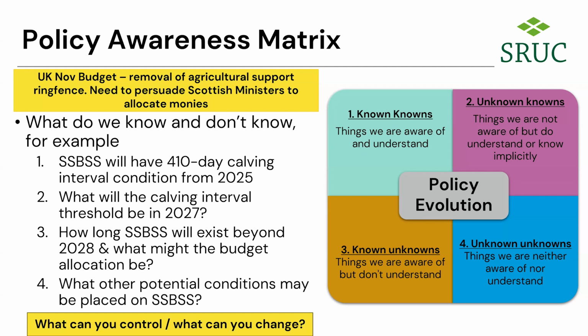And then the unknown unknowns are what other conditions might be placed on the beef calf scheme or the beef scheme. I have been involved in various different groups where we've been looking at different metrics from the cattle tracing system data, which I'll come back to in a minute. And the key for me is that some of this has changed in the last month.